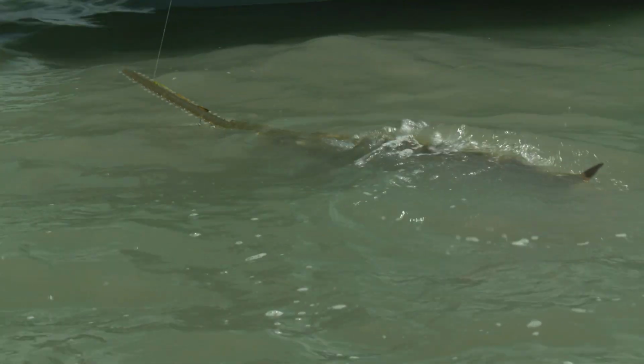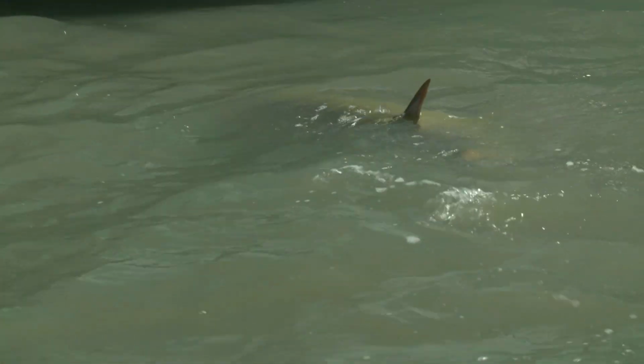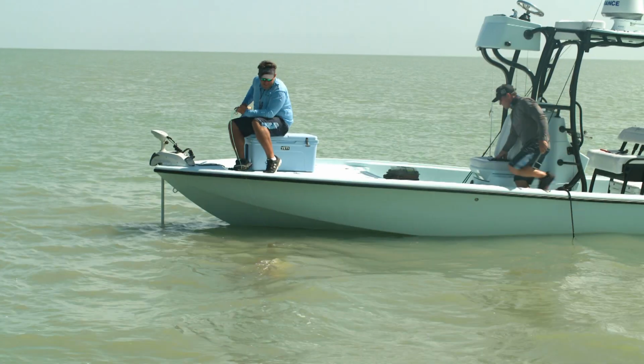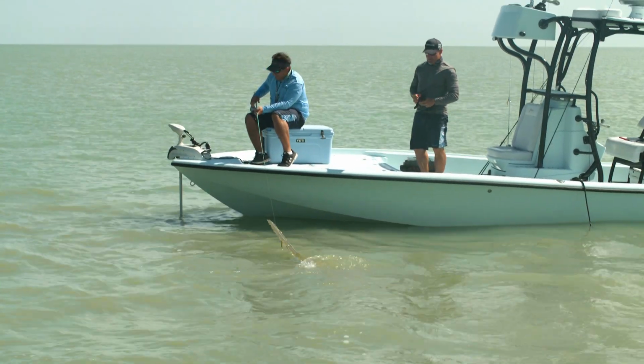That is so cool. What a cool fish. He's kind of like half a ray. Yeah, that's what he is, man. He is half a ray. Half ray, half shark, basically. Look at that. You get a whole look at him there now. Wow. Look at his little eyes for a fish that size.